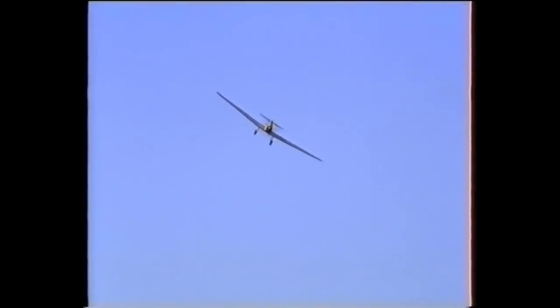Sixes and 125s, or are they 1000s? Or British Aerospace?